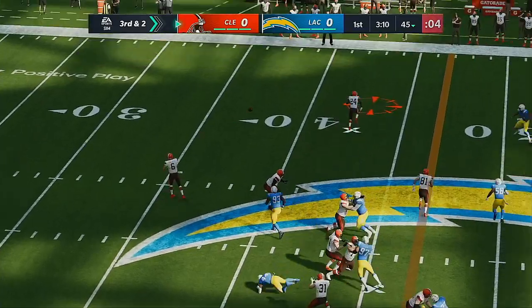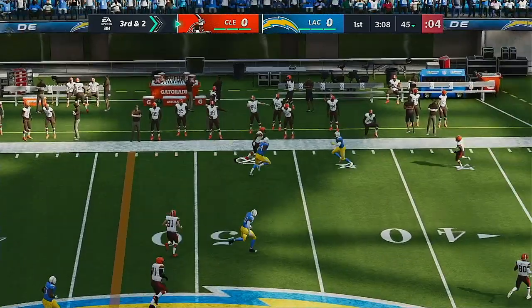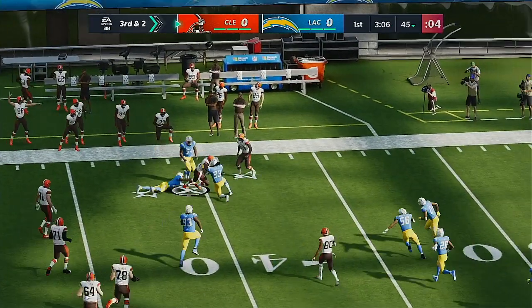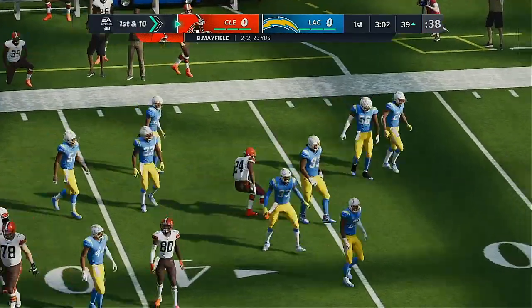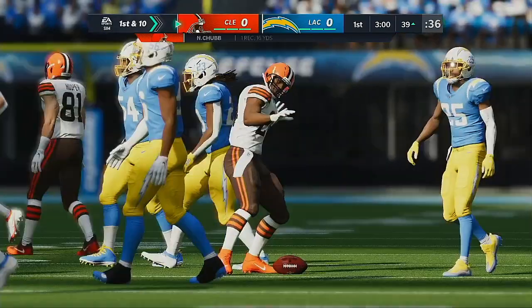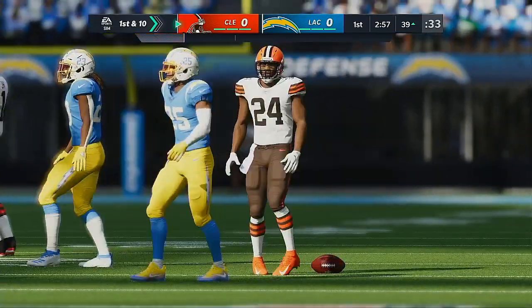And now Mayfield on the bootleg. That's out to Chubb, complete. And they'll get him down as he's inside the 40. A good play there as the Browns strike for 16 and a first down.